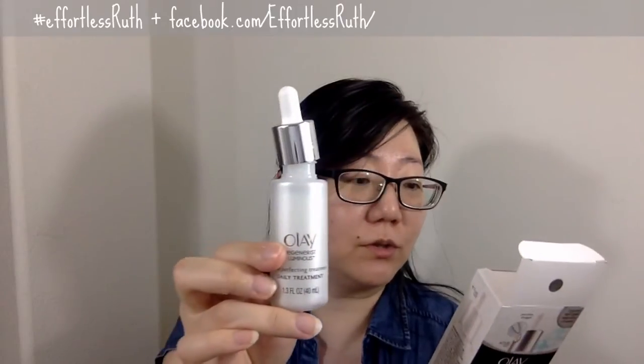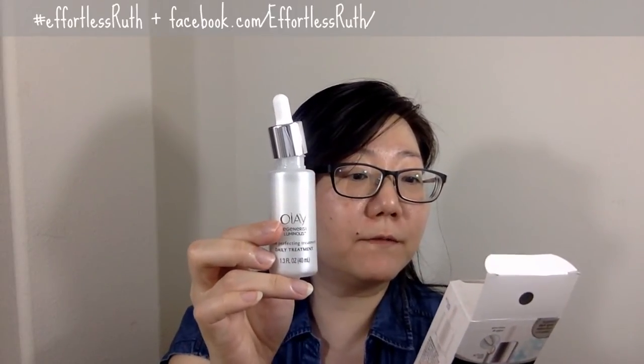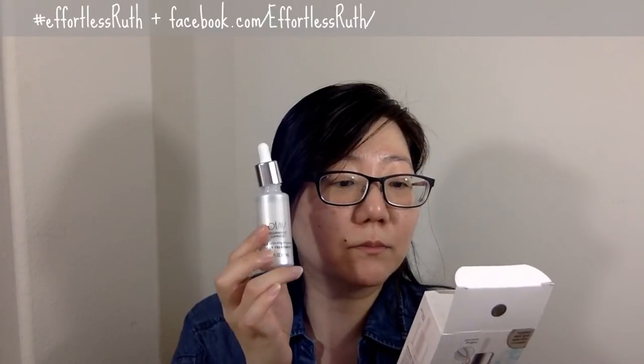It's lightweight, it says attribute lightweight, fast absorbing, which, yeah, I have to say, non-greasy, which is true. It says visibly fades the appearance of dark spots to reveal more even tone, younger looking skin. Regenerates skin's youthful look, exfoliates, smooths, and brightens.